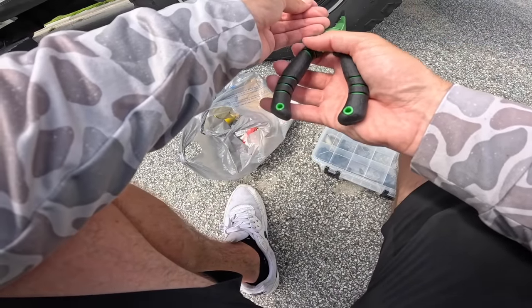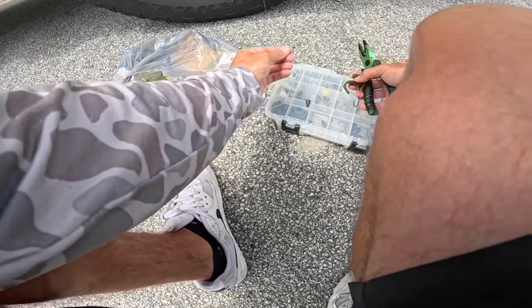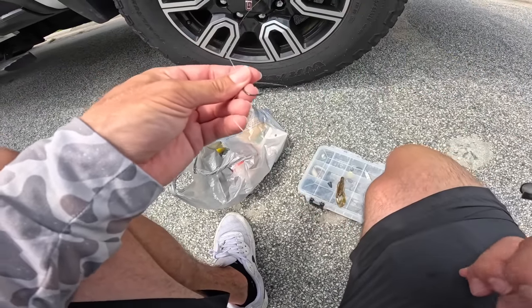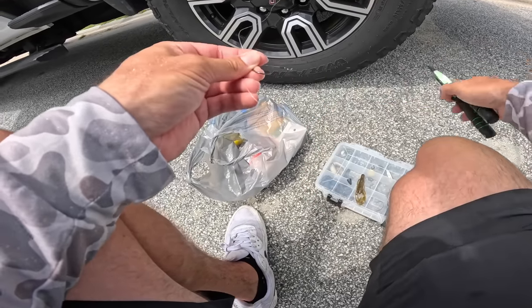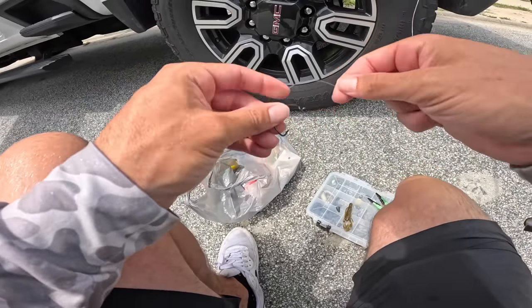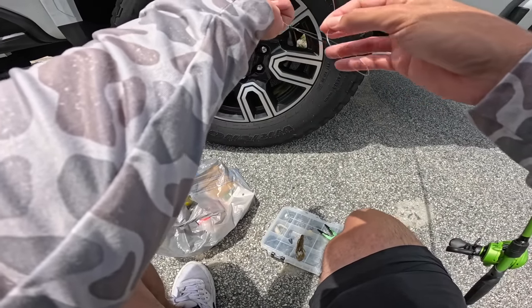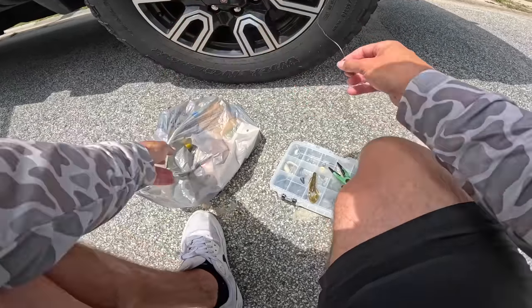So for this next rig, throwing the fluke, we're pretty much going to do the same thing minus the weight. We're going to cut this off real quick, take that bullet weight off, and then we're just going to tie on this extra wide gap hook. Same deal, just weightless. Those 3/0 extra wide gap hooks, that's all you need for a lot of different baits, especially your soft plastics. There we go.